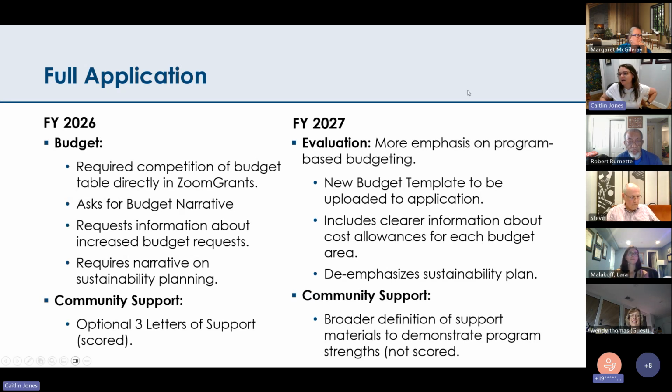Okay, so previously the budget was added directly in Zoom grants. We did ask for a budget narrative. There was a separate narrative explaining why you were requesting more money over the previous year, and then also about sustainability.